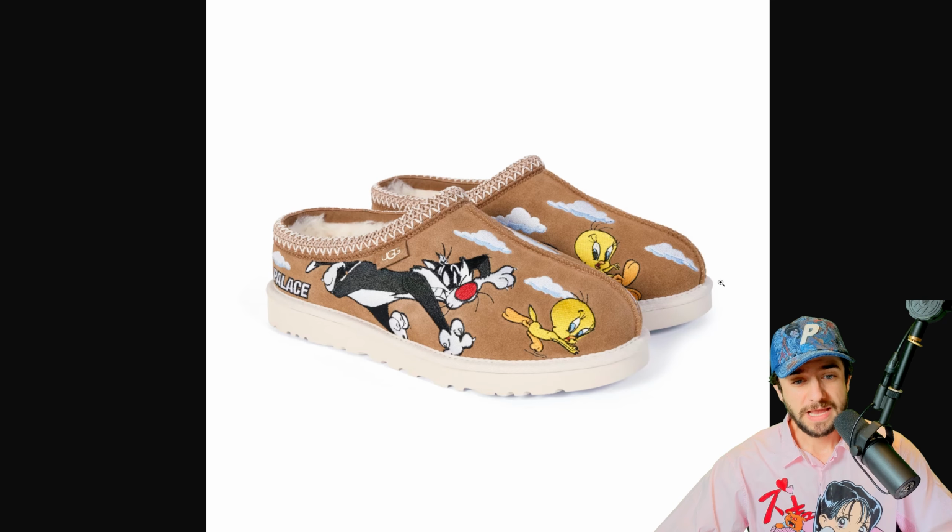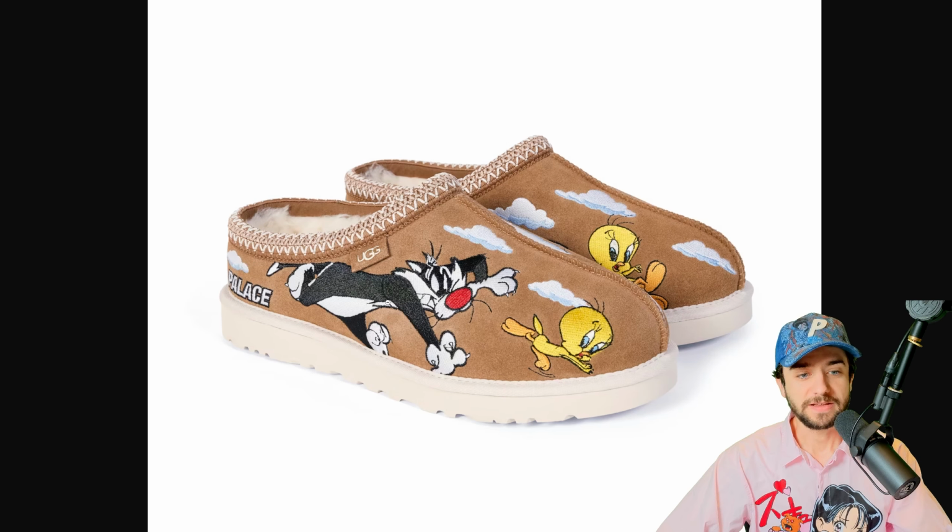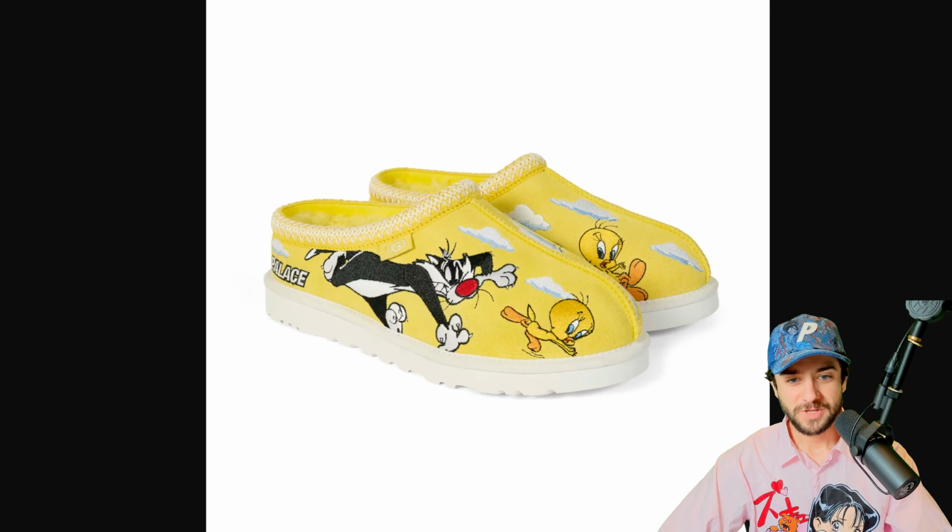Clean. It looks like a regular UGG maybe was customized. You could have done it yourself. Obviously, it says Palace on the side, UGG right there. So it's done by Palace. It's an official collab. You gotta love it.